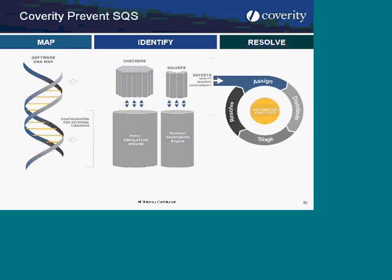Lastly, we're able to resolve these defects by integrating into your SCM and bug tracking system. It's not just enough to find these bugs. We have to integrate into your workflow so that the developers are able to triage and resolve these bugs.